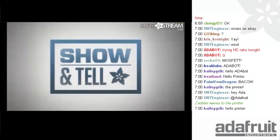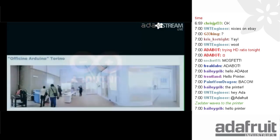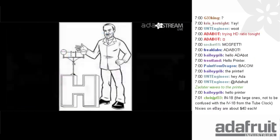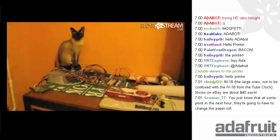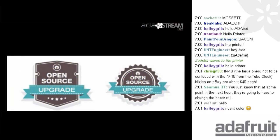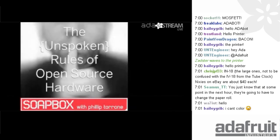All right, we're going to talk about the show and tell and all the wonderful things that people showed off. Big news right now: Adafruit's in the New York Times in print. We have some interesting news from the world of Arduino, they have a new office. There's a new section on the Adafruit blog. We'll be talking about a little bit of coloring book stuff and celebrating Hertz. We have a new update to our YouTube section, Cats of Engineering updates, and some open source upgrade badges. Ask an Educator, we're going to talk about that. I'm going to go over my article, the unspoken rules of open source hardware, and some fun stuff.